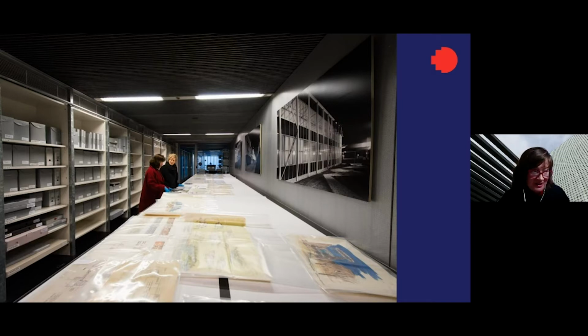Then in 2007, it was decided to expand the remit of the Textile Centre and introduce all design disciplines into the collections that had been taught over the years at RMIT. We moved into our purpose-built building in 2012. Now, Simone is going to take you down to level 2 and tell you a little bit about what happens on that level of the building.